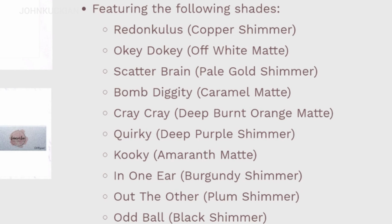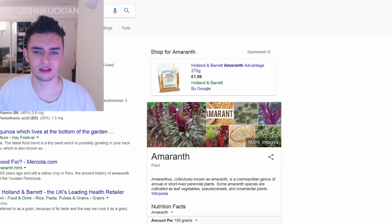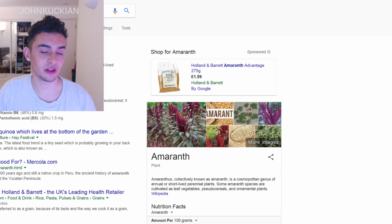Featuring the following shades: Redonkulous, Copper Shimmer, Okie Dokie, Off-White Matte, Scatterbrain, Pale Gold Shimmer, Bomb Diggity Caramel Matte, Cray Cray, Deep Burnt Orange Matte, Quirky Deep Purple Shimmer, Kooky Aramanth Matte. Let's Google Aramanth. Okay, so if people don't know what this word means, Aramanth, they're going to Google it. So let's see what comes up when you search on Google.